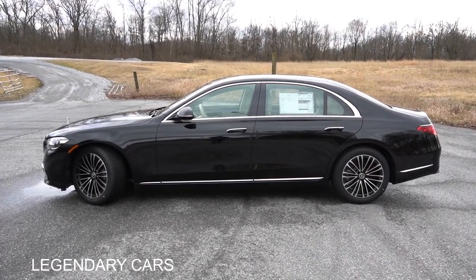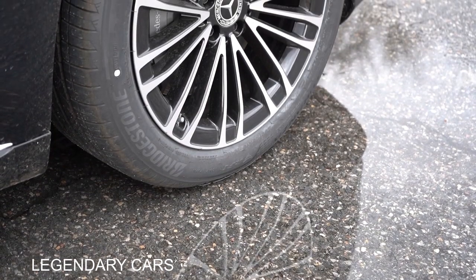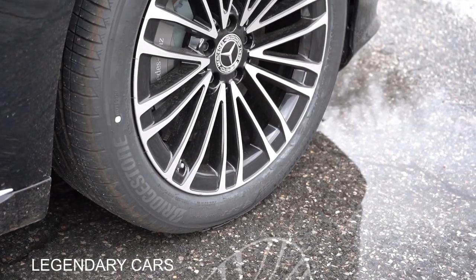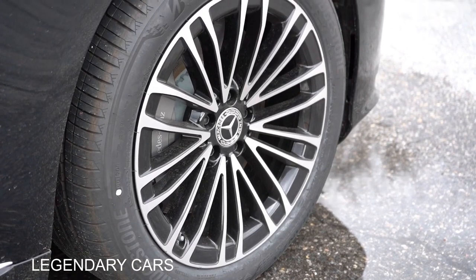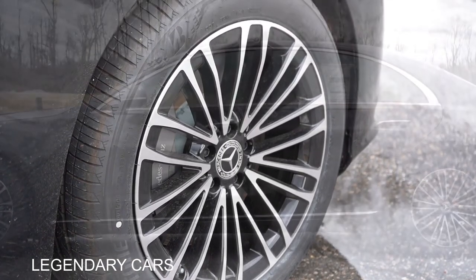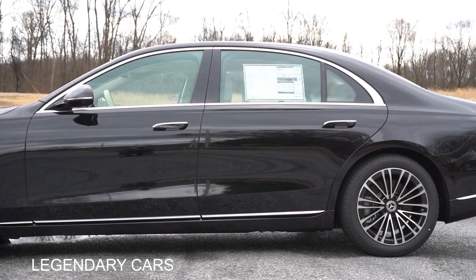And then taking a look at the wheel setup, the standard setup is going to be 19-inch twin 5-spoke alloys, but there are plenty of different wheel options, including 20 and 21-inch sizes and designs available. And then if you were to go with the AMG line, you're actually going to get 19-inch AMG specific alloys. So plenty of different wheel setups.